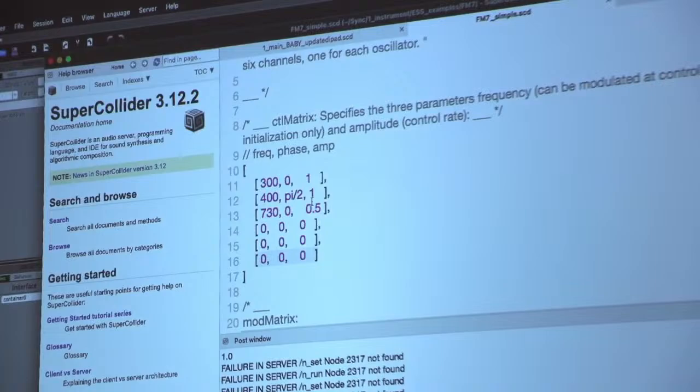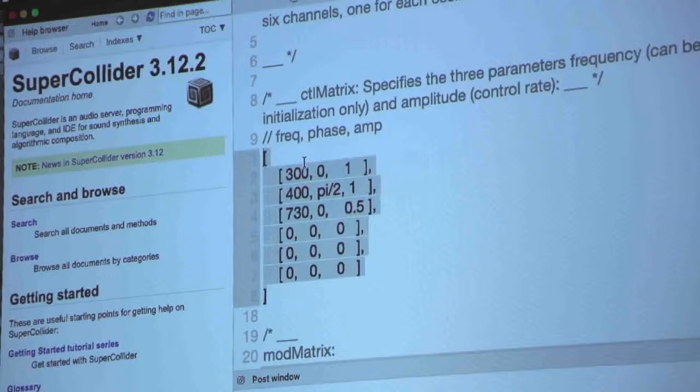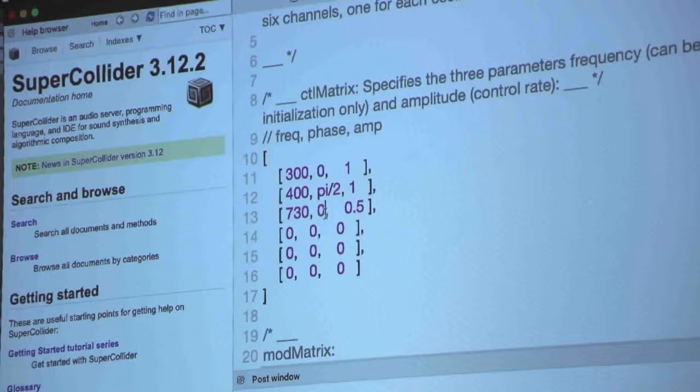So you can see here, the first oscillator would have a frequency of 300 hertz, the second one would have a frequency of 400 hertz and a phase offset of pi over 2. The third one would have a frequency of 730 hertz and then phase, and the third parameter here is amplitude. So this would be three static sine oscillators with various different phase parameters and amplitude parameters.